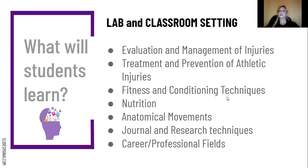Fitness and conditioning techniques: different types of movements, what a proper squat is so an athlete won't tear their ACL. They'll learn why, using Q angles, goniometry, and all different hands-on tools. Nutrition: they'll learn about nutrition and sports nutrition. Anatomical movements: why the body works the way it does, what's going on, and how to correct those movements if they might cause an injury.